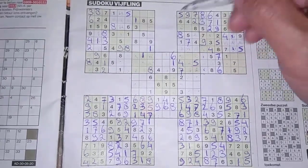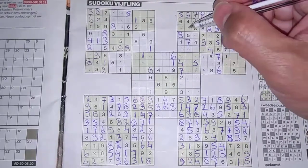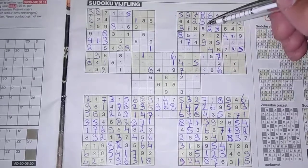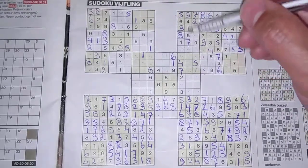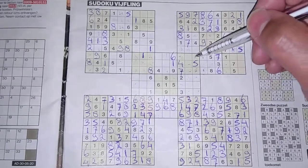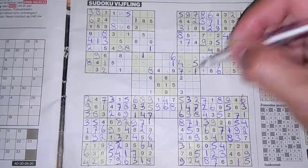Two numbers left in this big square for the numbers 1 and 3. We have a 1 here, no 1 there. 1 should be here, and a 3 goes there. 1 in this column, 1 in the second column, so in the third column, the only two places for the 1 should be here or there. But I see here 1, no 1 there. 1 should be here.